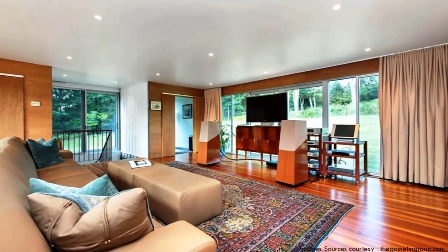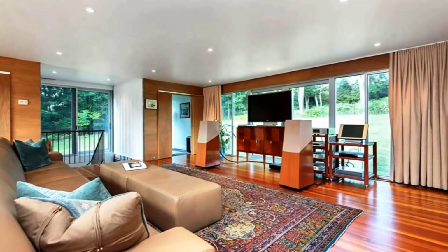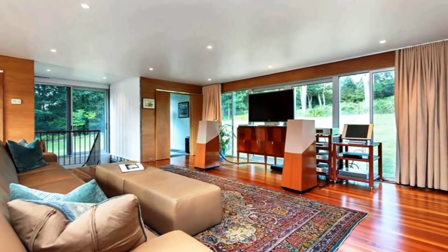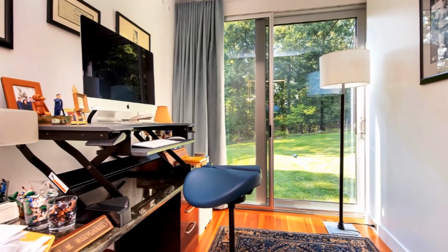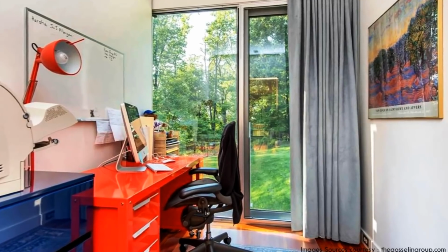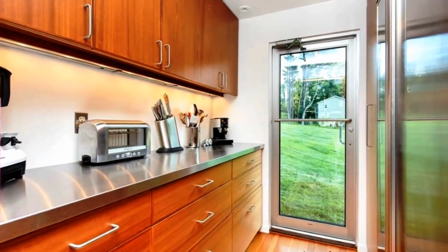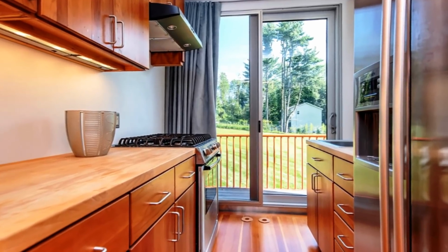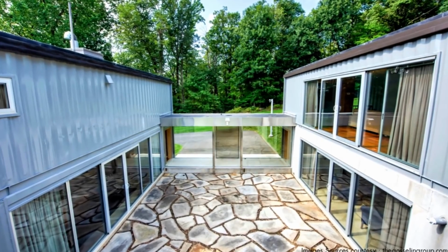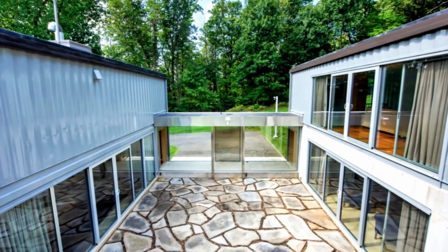The east wing is currently used for work and pleasure. The first floor offers a large loft-like game room with sliders to the courtyard and a large media room. In addition, there are 2 private offices from converted bedrooms and a second kitchen, a full bathroom, and plenty of storage. Between the 2 wings is a large bluestone courtyard accessible from either side.